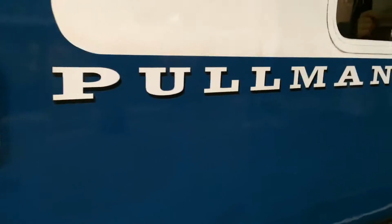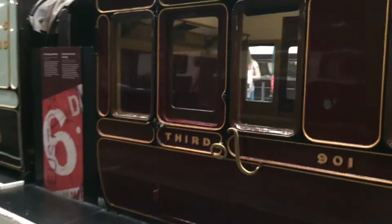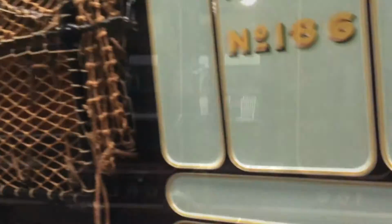A Duchess box van, which is quite long. I think it's maybe not a 10-foot one, but sort of 15-foot. And this here, I think, is a Mark III, which is a Pullman coach. This is another coach. It's a very nice, old-fashioned looking one, and so is this unusual looking livery.